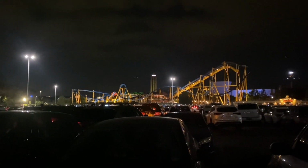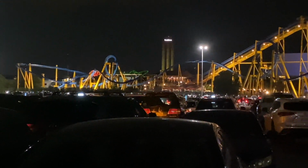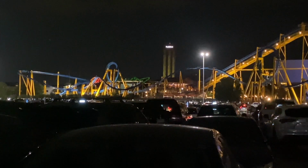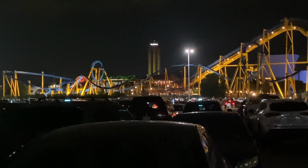Trying to do my outro, but this fun thing's happening here. Oh, what the? Is that the train? Like the train is going in unison with the car.